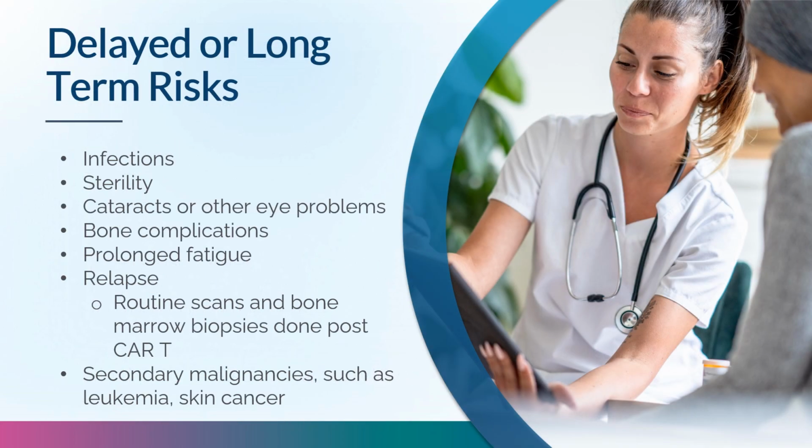In addition to immediate complications after CAR T cell therapy, you may experience delayed or long-term problems like severe infections. Infertility is common after CAR T. Fertility preservation should be considered prior to starting chemotherapy if you are interested in having a family down the line. You may experience cataracts or other eye problems, bone complications like osteopenia or osteoporosis. We use bone density testing periodically after treatment to monitor for this. You may have prolonged fatigue.